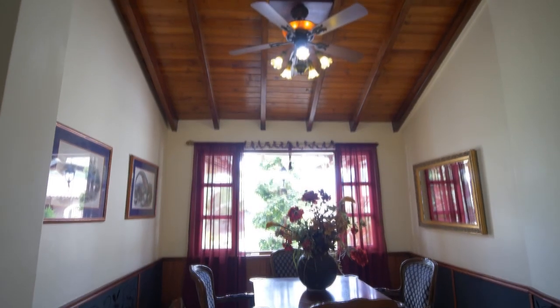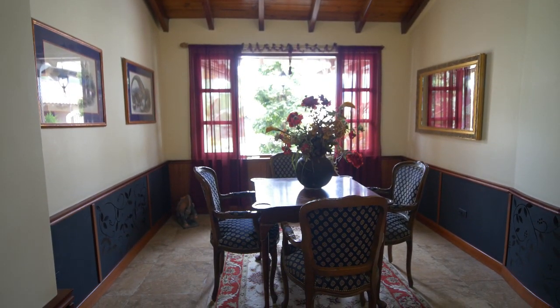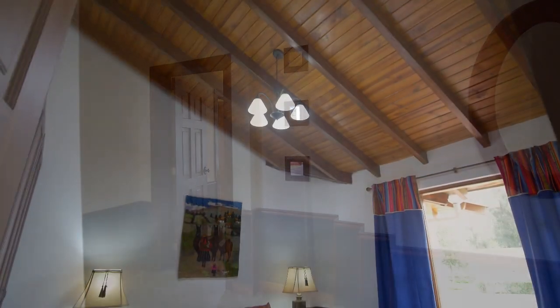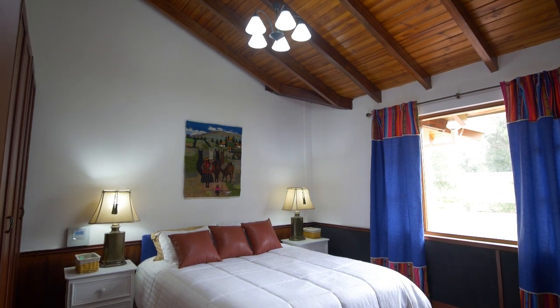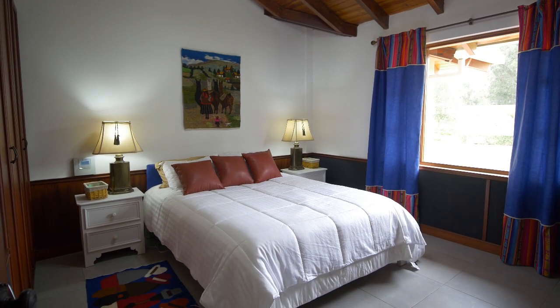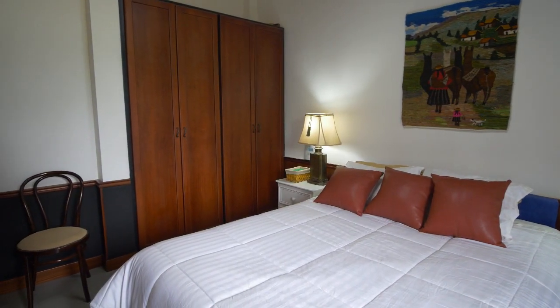Back down the hallway, you come to the formal dining room. The room is currently set up to entertain and features an antique card table. At the other end of the hall are the home's three bedrooms. Each features an ensuite bath. All of the bedrooms also have large built-in wardrobes.